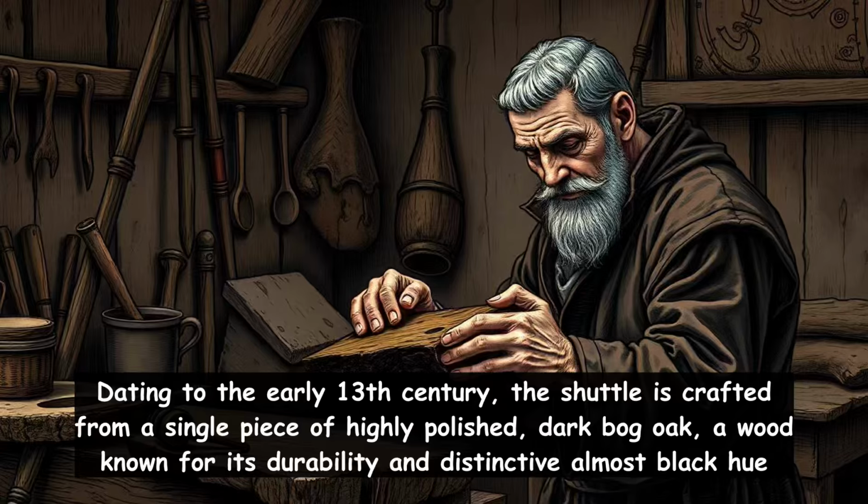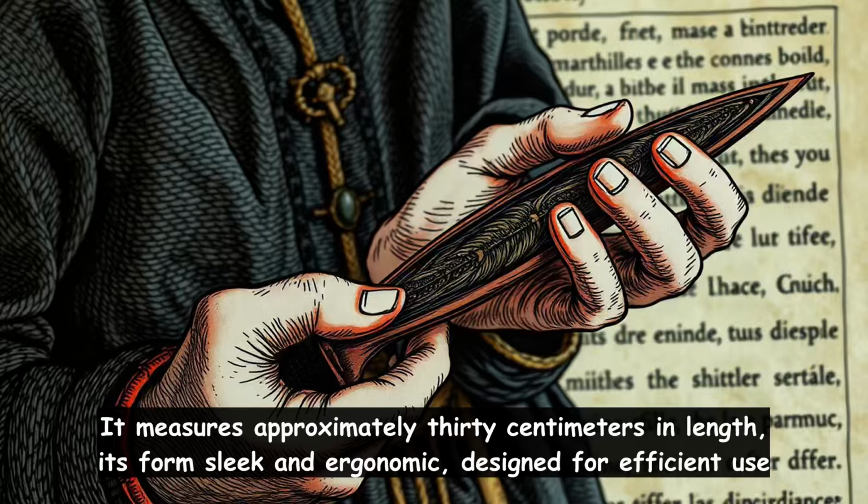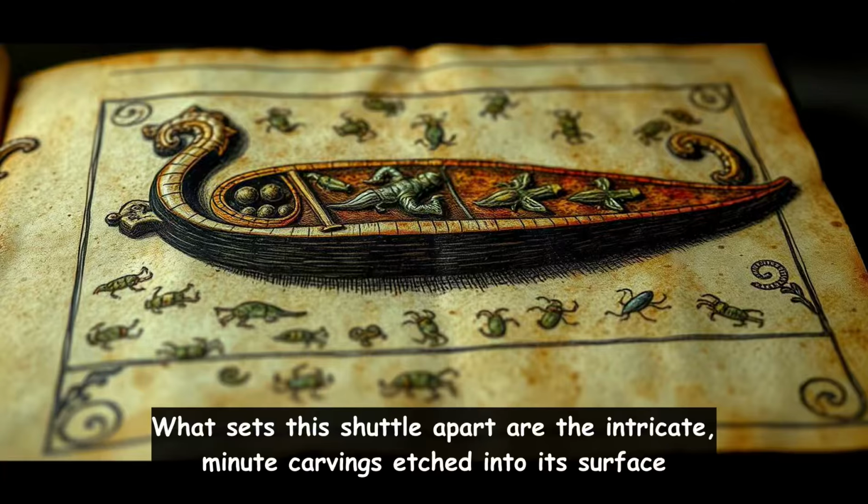Dating to the early 13th century, the shuttle is crafted from a single piece of highly polished dark bog oak, a wood known for its durability and distinctive, almost black hue. It measures approximately 30 centimeters in length, its form sleek and ergonomic, designed for efficient use. What sets this shuttle apart are the intricate, minute carvings etched into its surface.